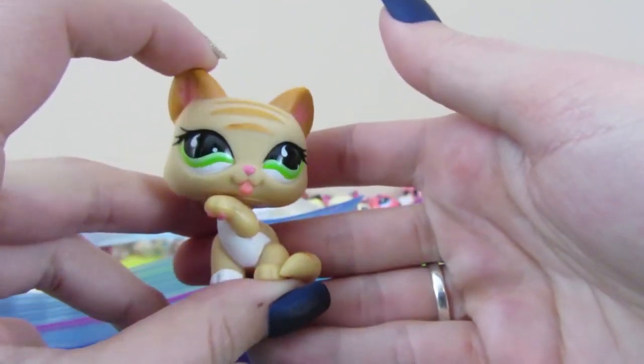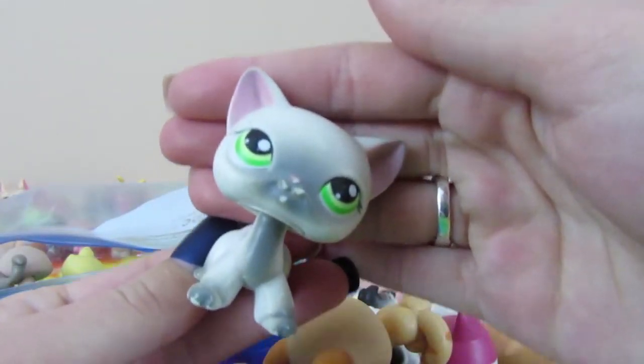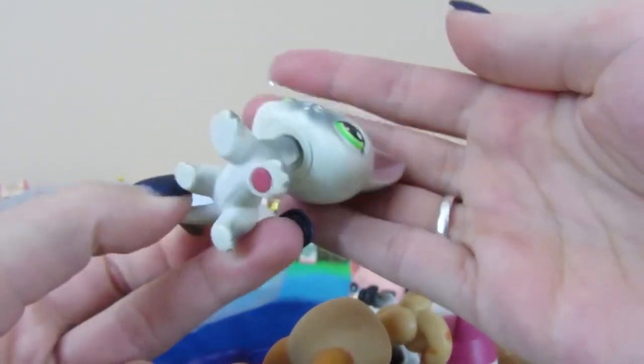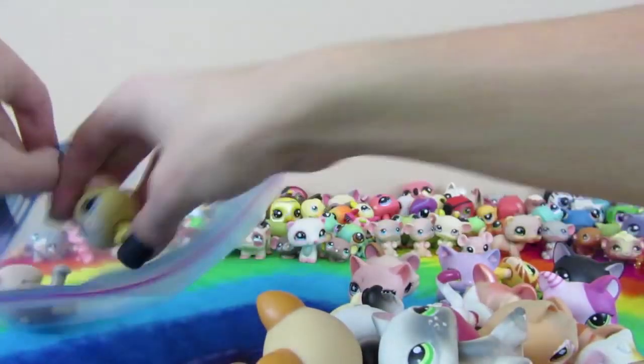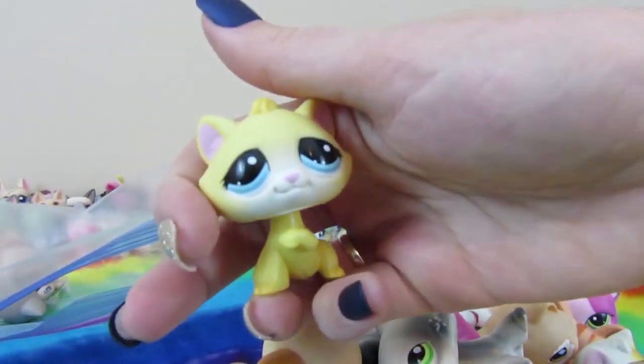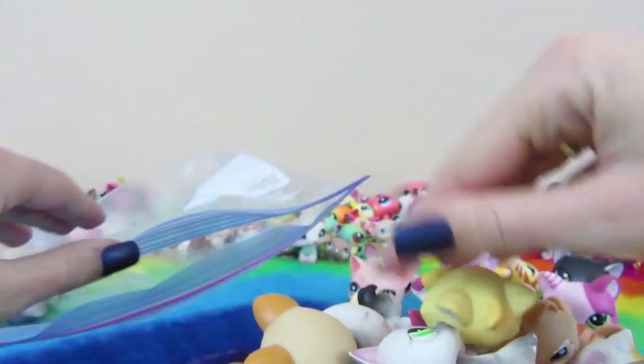Yellow kitty with tongue out and no magnet. This is a gray kitty. This one has some face damage, which is super unfortunate, but she has a pink magnet. She's really cute. Green eyes. This little kitty is yellow and no magnet. She has her little paw up.